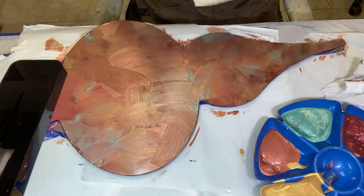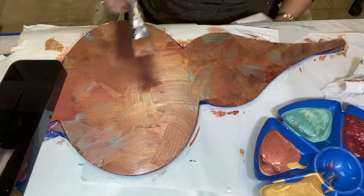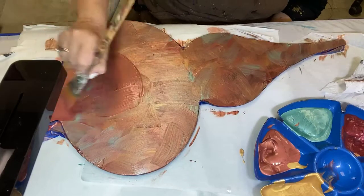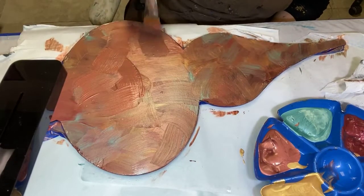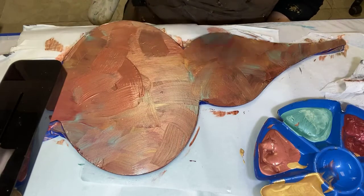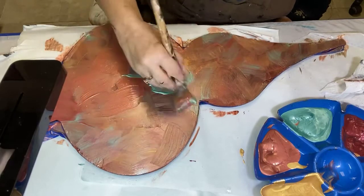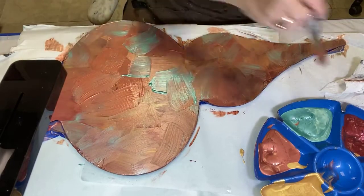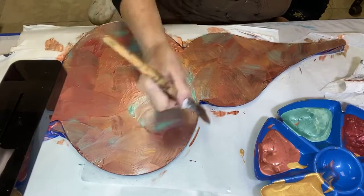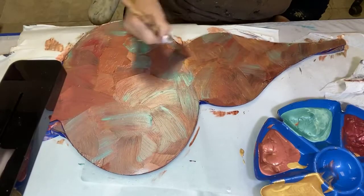All right. Let me wipe some more off my brush. I got a little muddy up in here because that gold just wanted to take over. So I'm coming back in with a little more copper. And if you don't want to use this much paint, you let this dry and do a whole other layer over it. It works just fine. Let's get a little more red. I love how this looks when it's all done.